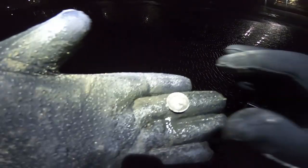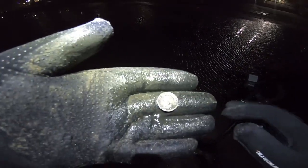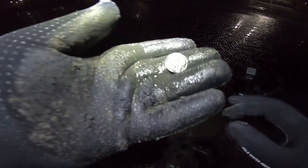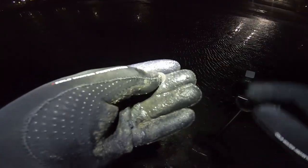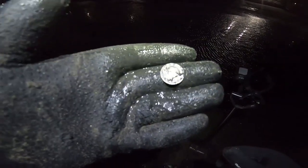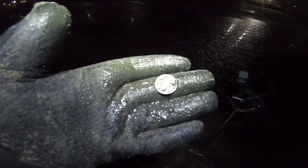There you go, 50p. Right, next coin is a little George the Fifth. I think it's a sixpence. It's not a bad little find, is it? Oh, it's a bit grubby, but yeah, it's a little silver George V. Looks like it's got quite good detail on it. I don't know how well that's coming up on the camera. But there you go. Next coin, I think George V sixpence.